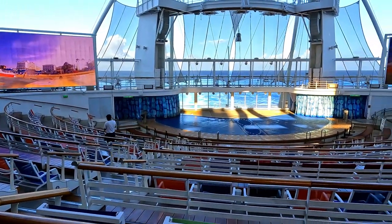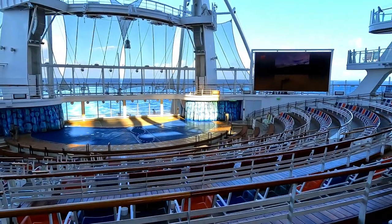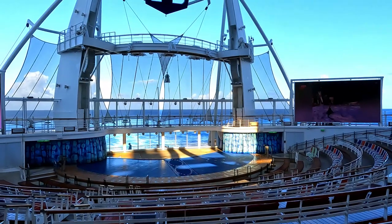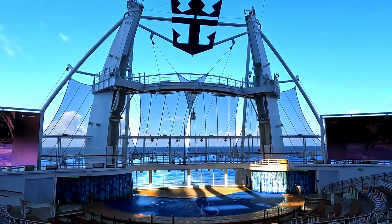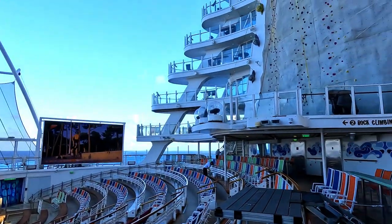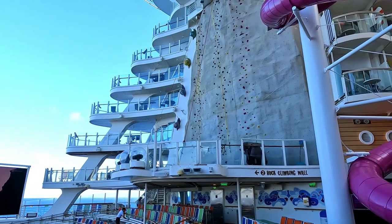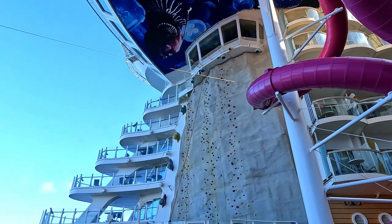Here's the Aqua Theater. When weather and ship conditions permit, it is the home of a spectacular water show. Make sure you get in line early. It is a very popular part of the entertainment on board. There are also two rock climbing walls on either side of the Aqua Theater.